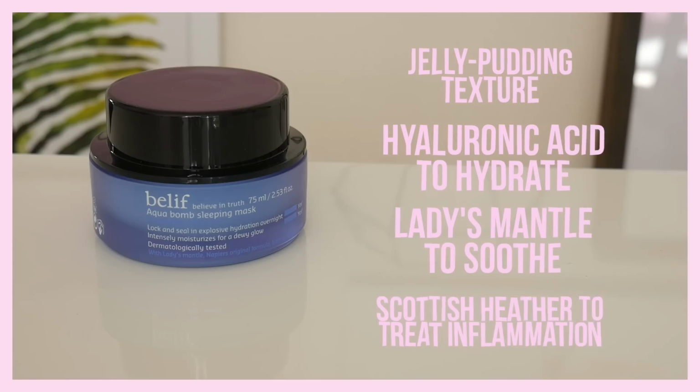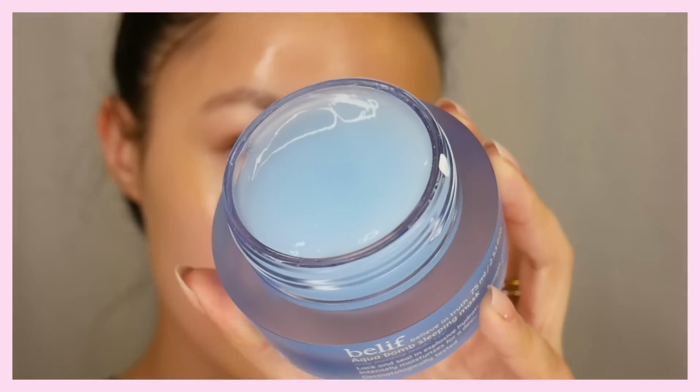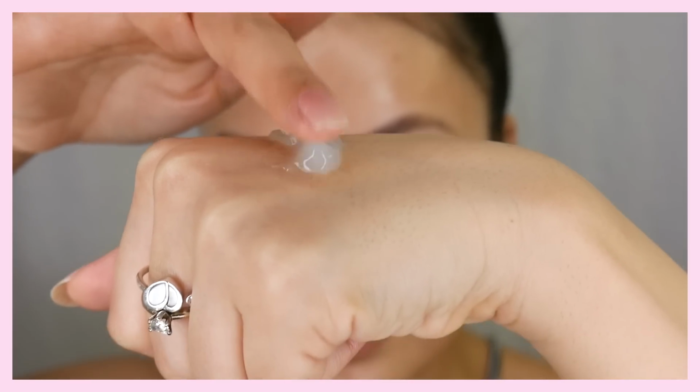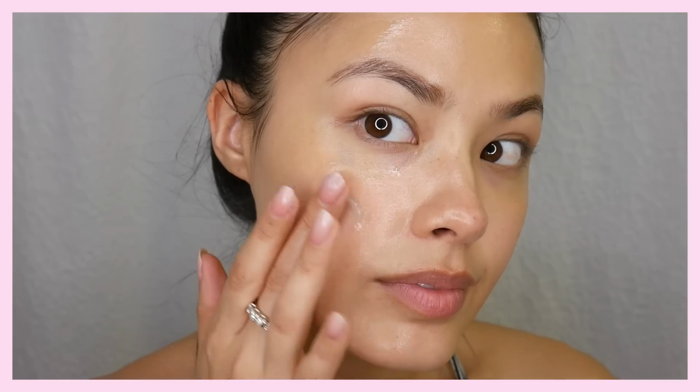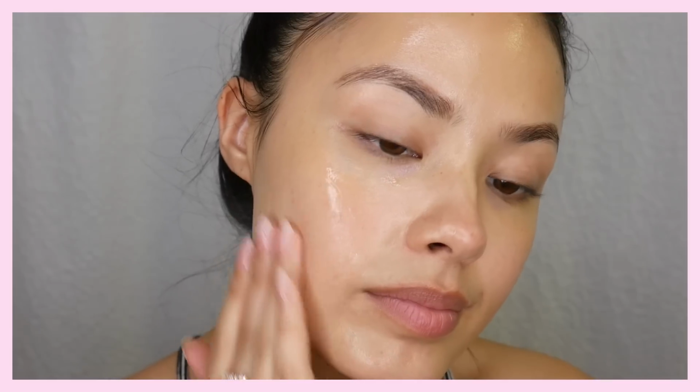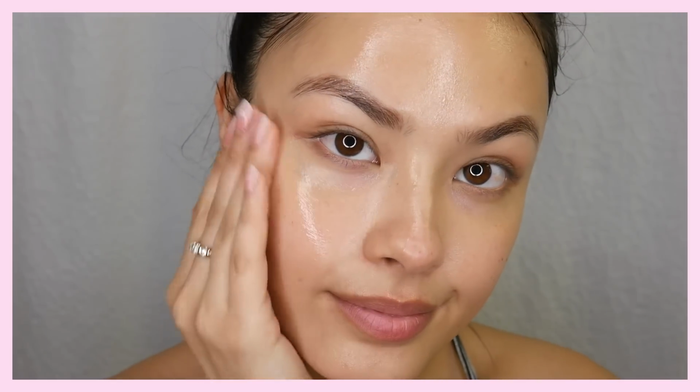So for me, something like this has been revolutionary ever since I introduced sleeping masks into my routine, probably 5-6 years ago. I've noticed a huge difference because as you sleep, your skin does a lot of regenerating, so using a sleeping mask is going to aid in that regeneration. Now this is the Belif Aqua Bomb sleeping mask, and again, it has a really nice texture that a lot of skin types tend to accept.